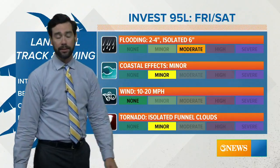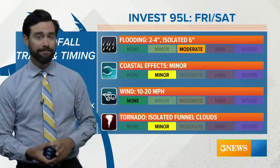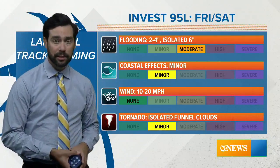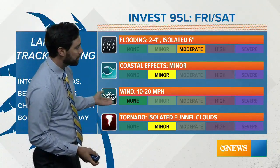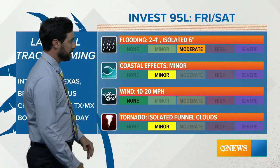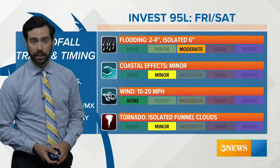Coastal effects minor, things like 1 to 2 foot higher than normal tides, 3 to 5 foot waves, some minor coastal flooding. Rip current risk will be elevated. The winds, no threat here. As this is an unorganized system, it's our basic 10 to 20 mile per hour easterly wind that we'll have here.